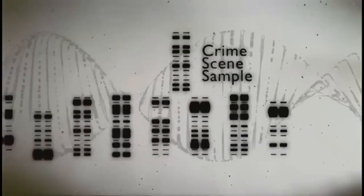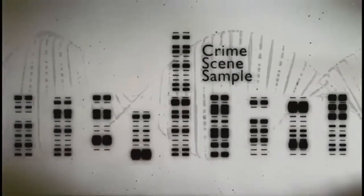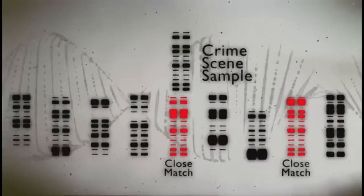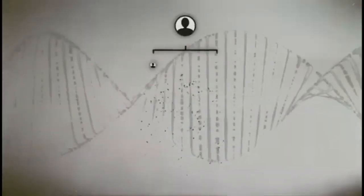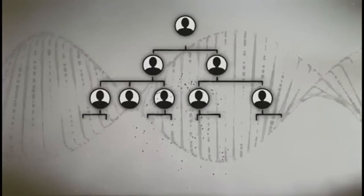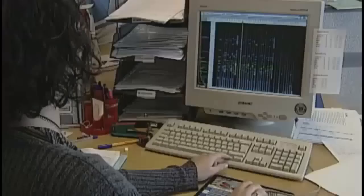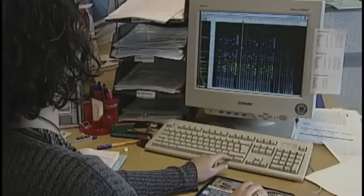Through familial DNA, investigators could search not just the offender's DNA on the database, but also that of their blood relatives. So although an offender's DNA might not already be on the database, a family member's might be. DS Andy Meeks was about to make full use of it.